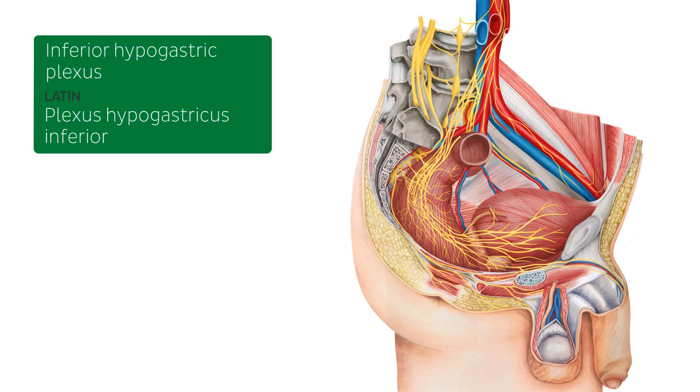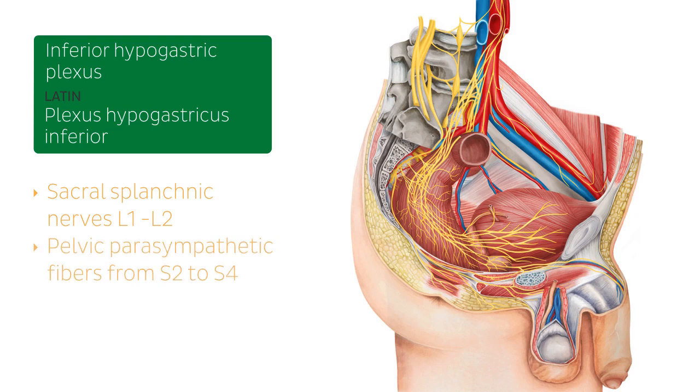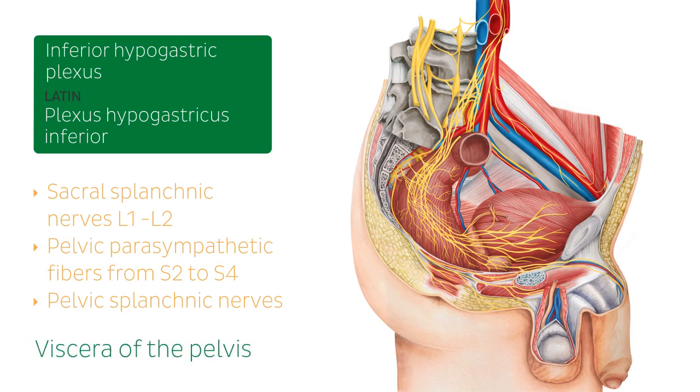Aside from the hypogastric nerve, the inferior hypogastric plexus also receives contributions of sympathetic fibers from the lumbar and sacral splanchnic nerves L1 to L2, as well as pelvic parasympathetic fibers from S2 to S4, and pelvic splanchnic nerves. This plexus gives rise to numerous branches which will innervate the viscera of the pelvis, which we will discuss further in the next slides.